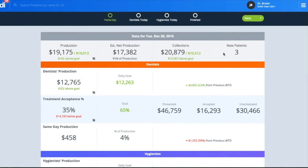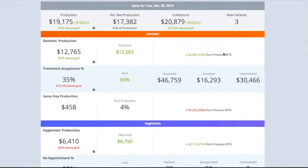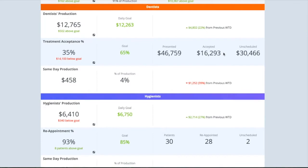Make sure you celebrate when you hit or exceed a goal. After you look at this, move down to the dentist. See how they're performing or how they did yesterday. Again, always look for celebrations, and then after celebrating, identify areas you might be able to improve on today. This practice exceeded their goal by $500 in production. They also are up $4,800 week to date from their previous week. Some pretty cool things. They also had some same-day production.